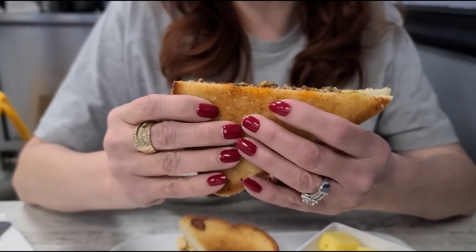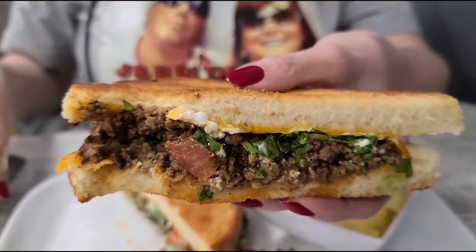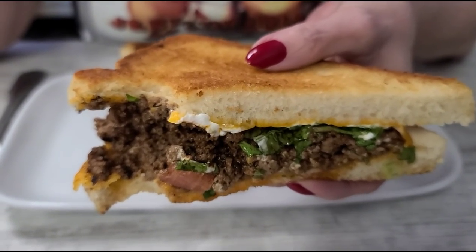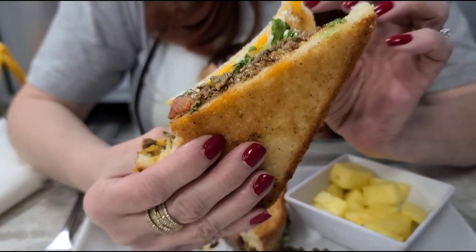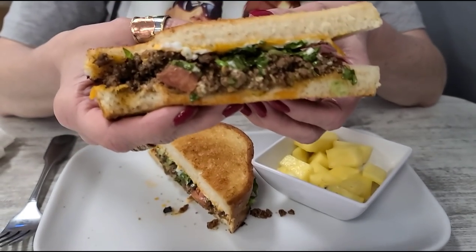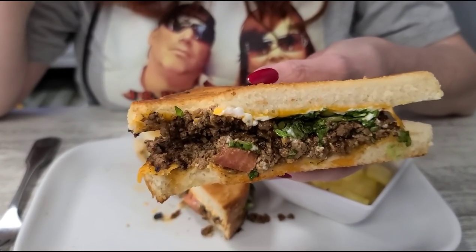All right, let's try this. A different sandwich. It tastes just like a taco. Seasoning. I like it on the bread like that. It's grilled. Buttery. Yeah, you can taste the sour cream in there. It's a taco without the shell. Different. You like it? Yeah, if you like tacos and stuff, it's good because, like I said, the meat is seasoned with the taco sauce. You can tell.